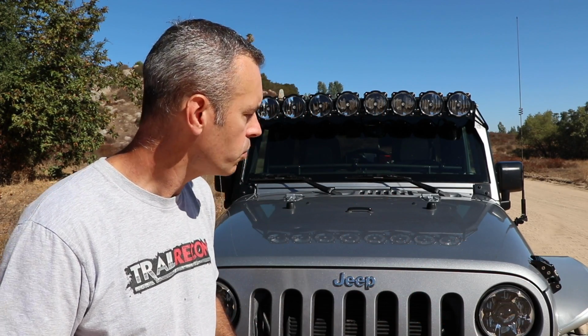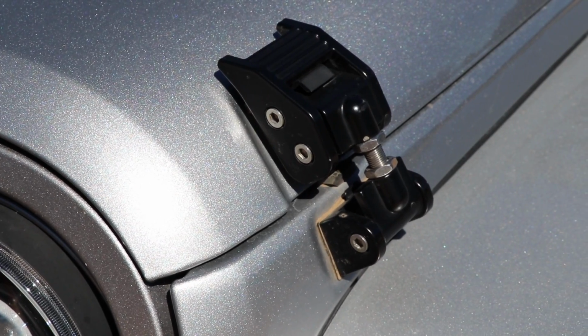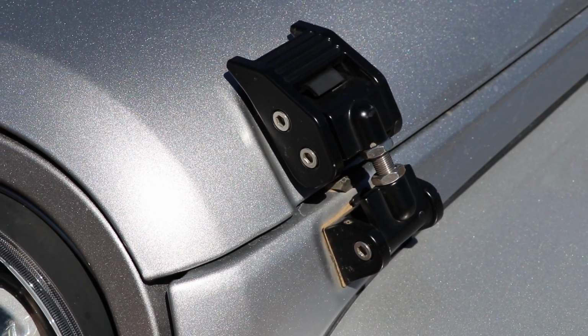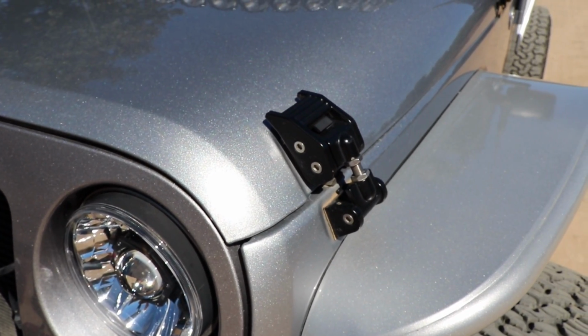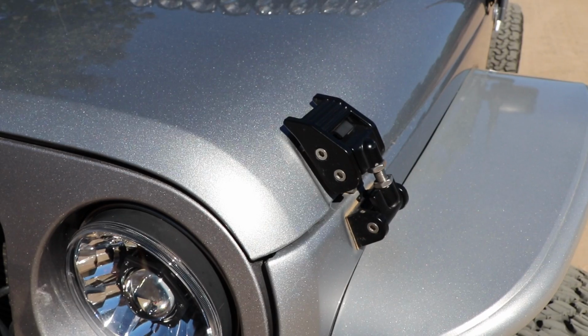What else have we done here? Oh, I did upgrade my hood latches, and these are some Rugged Ridge hood latches. What I like about those is they got rid of that hood flutter. They're metal, they're not rubber or plastic. Made a big difference, super easy install. So if it's not something you've done on your JK, definitely something worth considering. It's a cheap, easy do-it-yourself project. Now, let's head over to the side of the Jeep and talk about a couple of things over there.